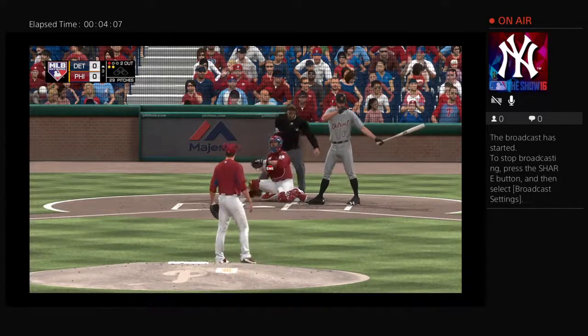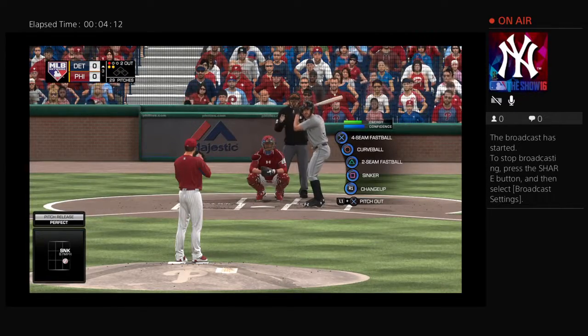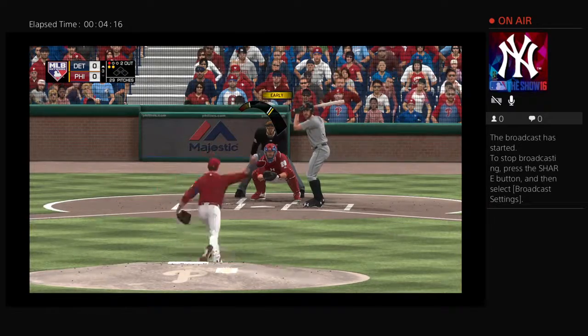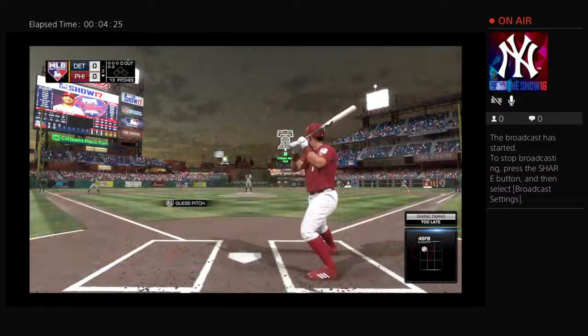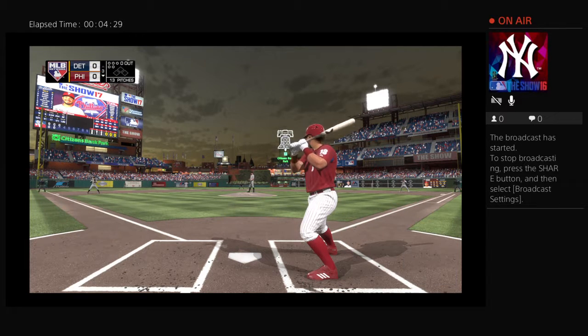1-2 now as that's in there at the knees. Bases are empty here with 2 men out. Swing and a miss, and that ends the inning. Now batting, Freddie Galvis. He'll be the one to greet Justin Verlander to start the inning.